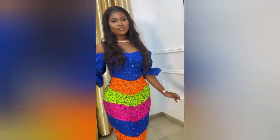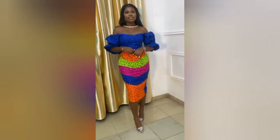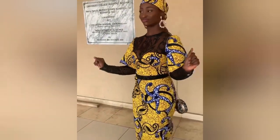Guys, look at this colorful Ankara print. And the gown, the arrangement is so beautiful. Simple gown style.